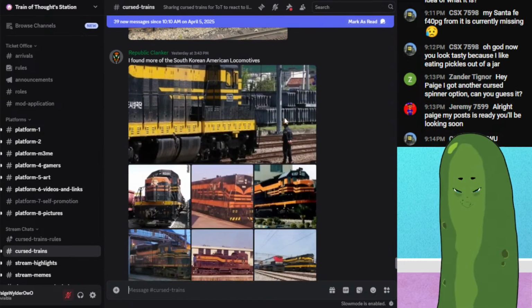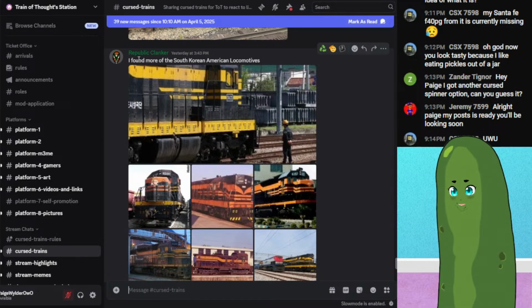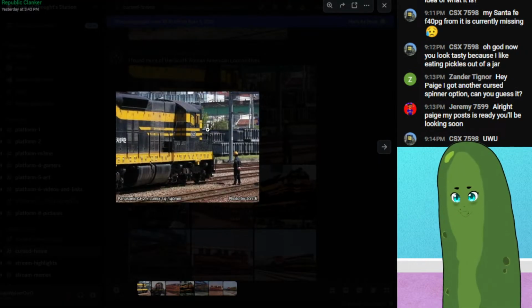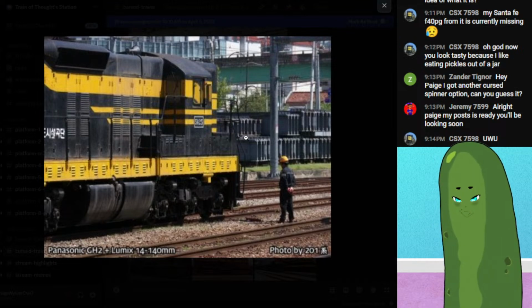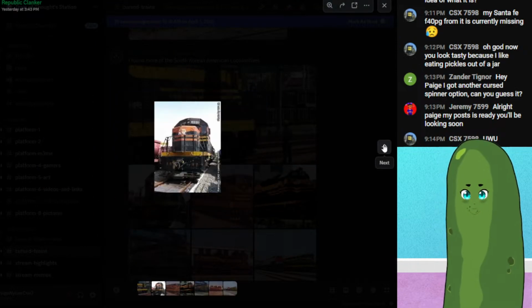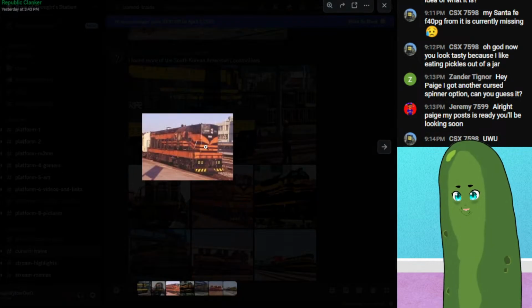Oh, whoa. Oh, why? Republic Clanker, I found some more South Korean American locomotives. This one's from a Panasonic. We got another one here. And this one here. Why are the images so dang small?